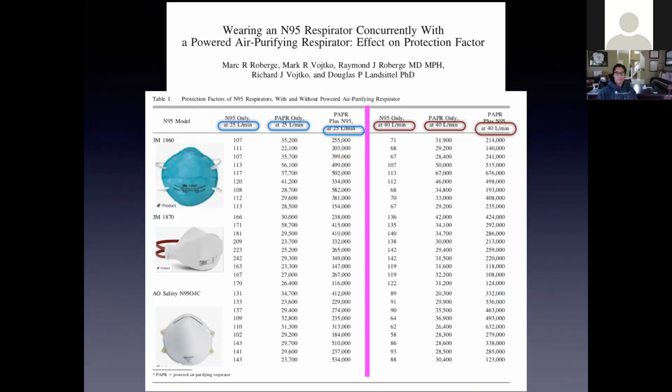The PAPR alone, so this was a loose fitting PAPR, it's not glued to the mannequin. Protection factor was 35,000. The combined effect was multiplicative. It was 255,000. And that's at 25 liters per minute. At 40 liters per minute, it's about the same protection, about 214,000.